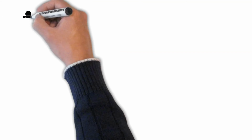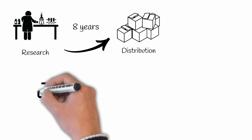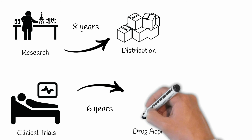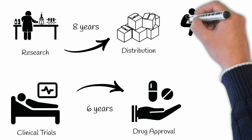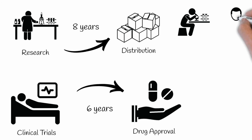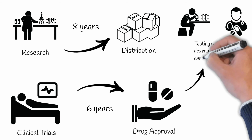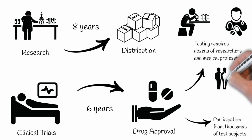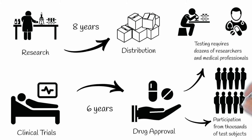Let's recap. It takes a minimum of 8 years for a compound to move from initial research to distribution. FDA clinical trials take a minimum of 6 years before the drug is approved for patients. A medication can only be fast-tracked if there is a pertinent medical need. The testing period requires the expertise of dozens of researchers and medical professionals. Participation is needed from possibly up to thousands of test subjects. All of this has to come together before the drug can be deemed safe and effective. It's a daunting task, but we have hope.